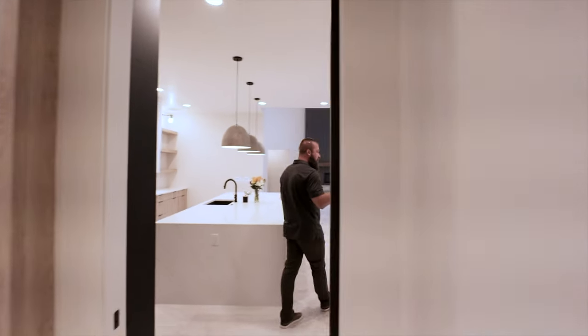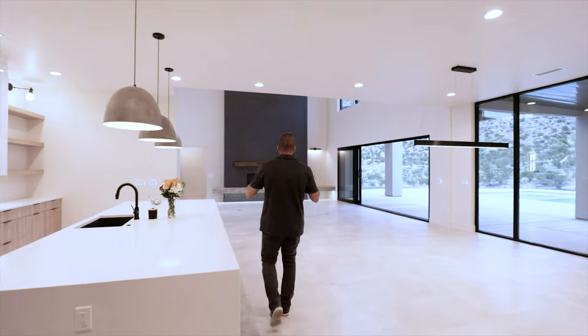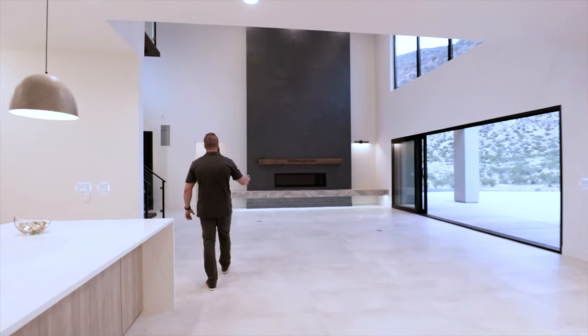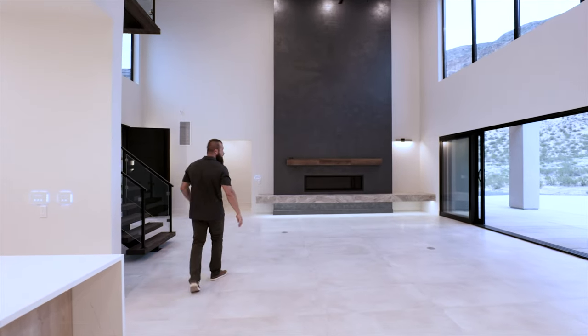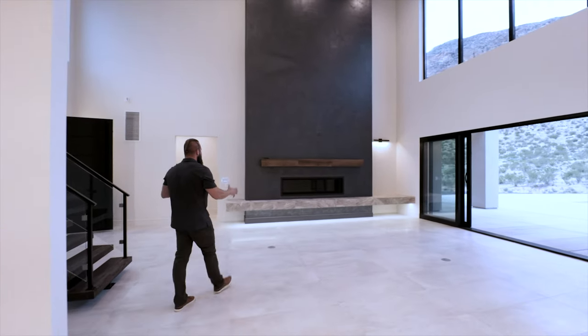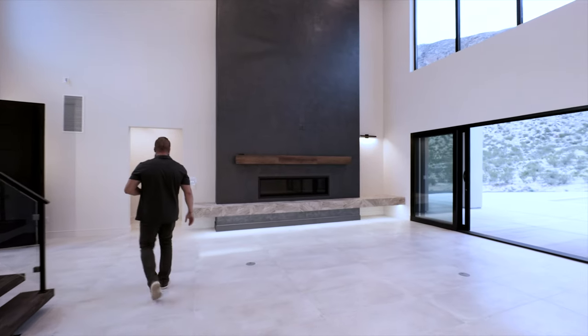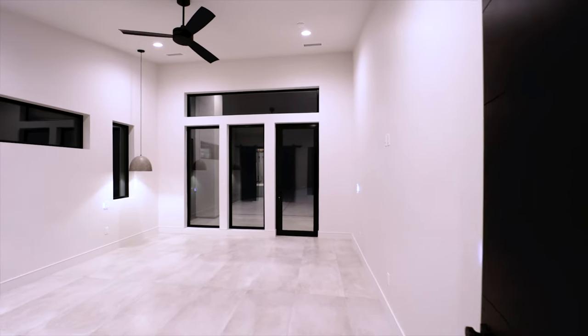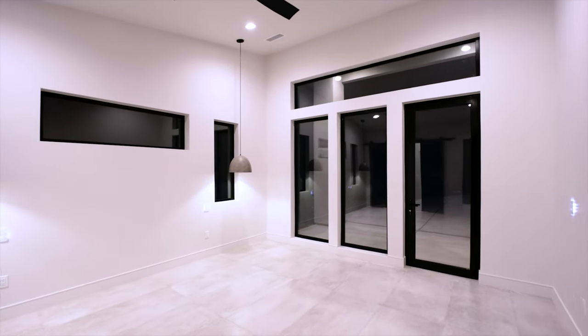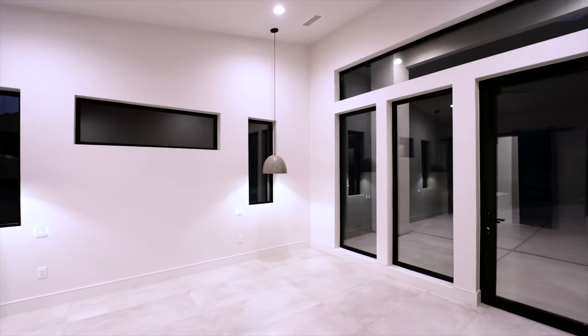As we make our way over to the master suite, you can appreciate this massive fireplace that runs to ceiling. I love how they finished it, how it just flows consistently, and it kind of follows the overall profile. The primary suite of this home is separated by the living room from the guest room, so it gives you perfect privacy.